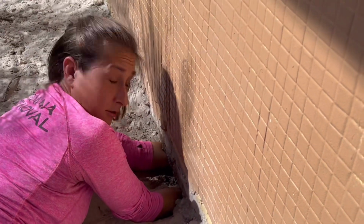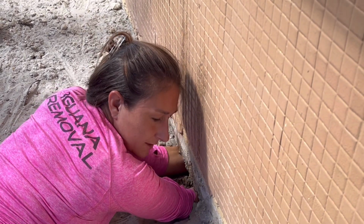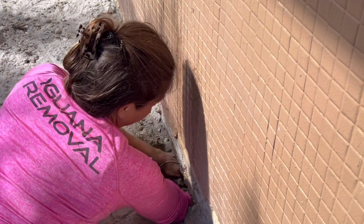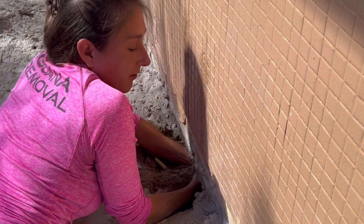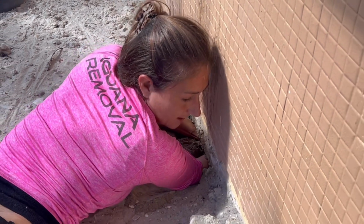I got it by the tail. This is why we hunt iguanas here. Pulling them by the tail is not reasonable. There's a whole bunch of iguanas that went in here. It's gonna try to spin on me and break its tail. Let's see. There's nothing for her to grip because it's sand. That's why she can't fight me. Ooh, I might be able to get her.